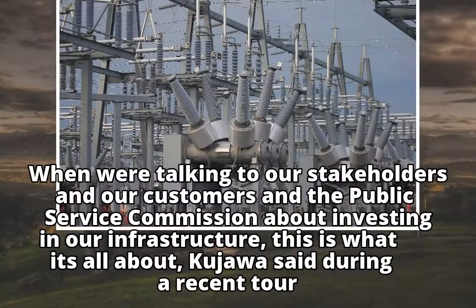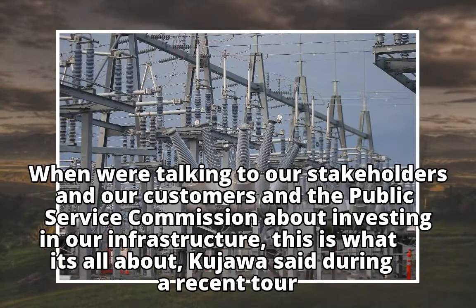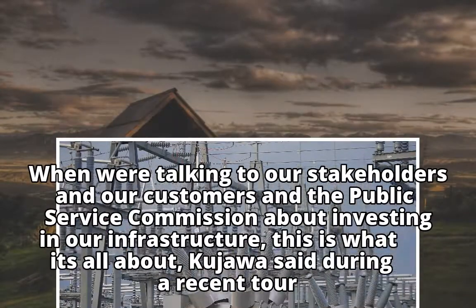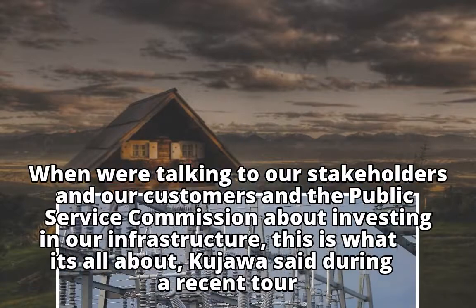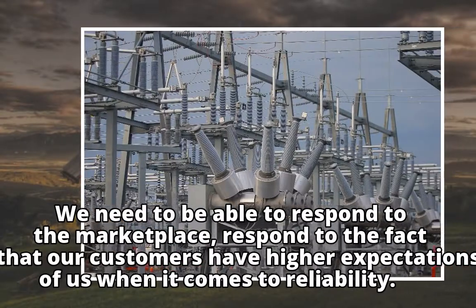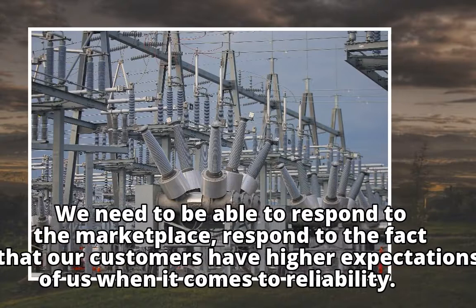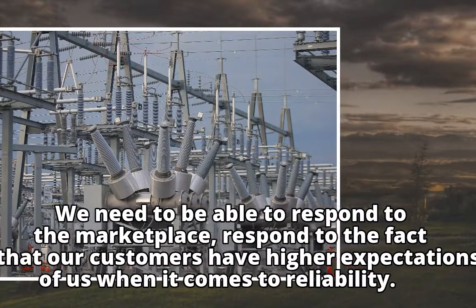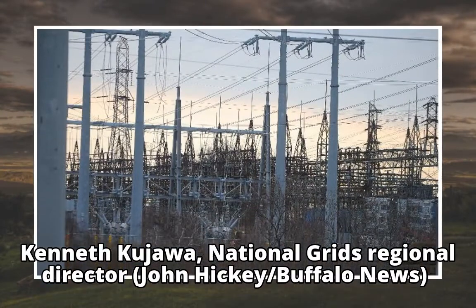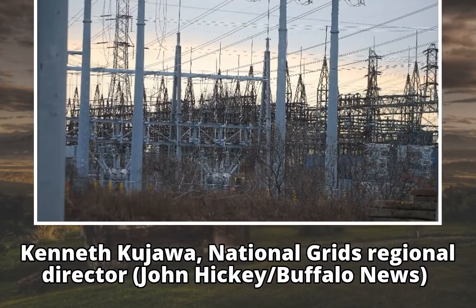When we're talking to our stakeholders and our customers and the Public Service Commission about investing in our infrastructure, this is what it's all about, Kujawa said during a recent tour. We need to be able to respond to the marketplace, respond to the fact that our customers have higher expectations of us when it comes to reliability.